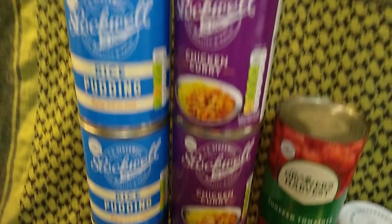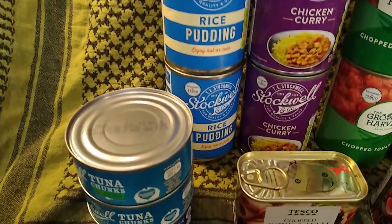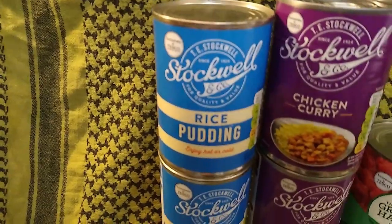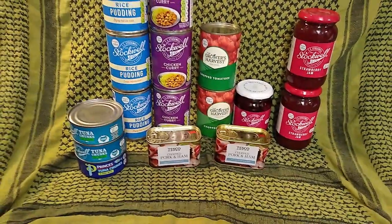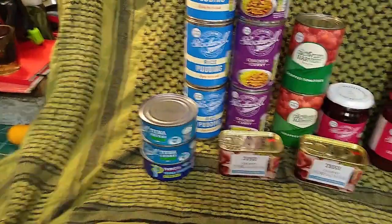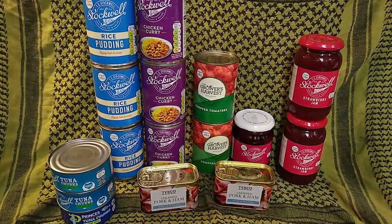Sort of a meal in a tin, which is a chicken curry, and then basic carbs. A rice pudding in a tin. The cost of it is only like 22 pence, and I think the chicken curry was like 65 pence. So a whole lot there. We're looking at about £15, because the tuna and the meat are quite expensive for what they are, but long life.